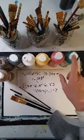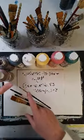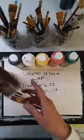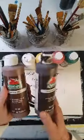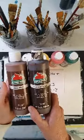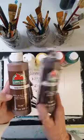We got some green, red, yellow, white, black. Is this burnt umber? Yeah, so we got a dark brown and a light brown. I'm just using regular Apple Barrel paints, cheap paints. You can get them at Walmart or whatever. These are really fluid paints.